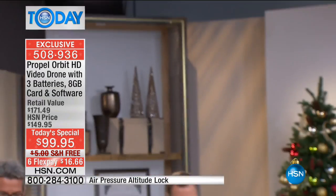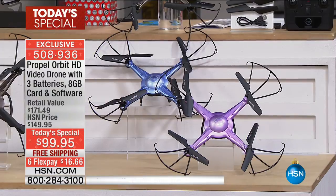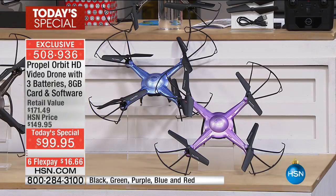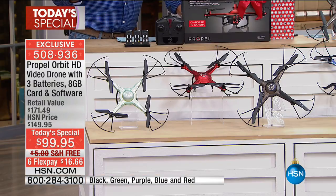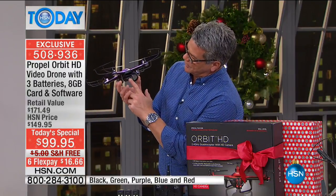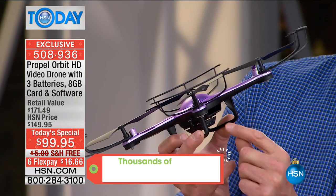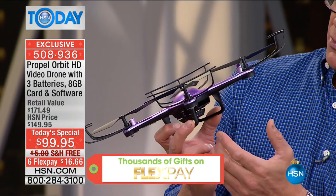Yeah, and again, let me tell you the colors that we have available. It's in purple, green, red, which is the most popular, black, and it also comes in blue. You're gonna get an 8 gig SD card. That's for recording your video. And if you look on the drone, right below where you put the battery in, there's a spot right there. That's where your little SD card gets tucked right in, and that's what's gonna enable you to record.